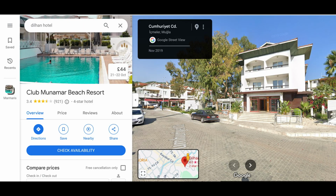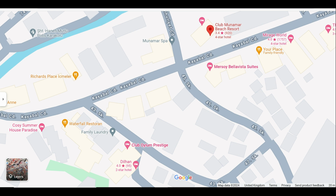Now we got there about midnight on the 7th of May, and when we got off our minibus transfer, it was a really rowdy street. We didn't exactly think that we'd left Marmaris at this point, because just before we got dropped off, there were half a dozen people that got dropped off at the Club Munamar Beach Resort, which is on the same road, that Kayabal road, and as they were dropping off, the whole street was rocking, and we were told that Icmeler was a quiet, relaxing sort of town. It isn't at night, particularly where we got dropped off.